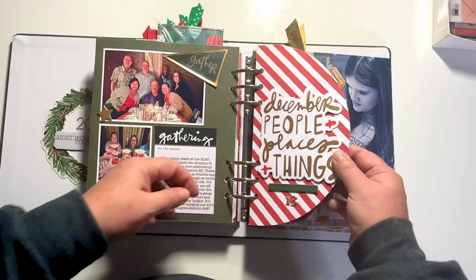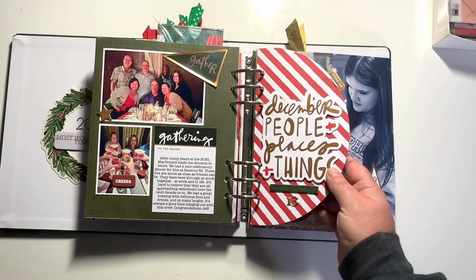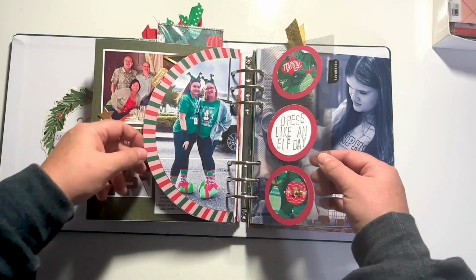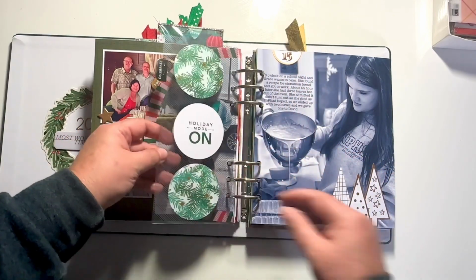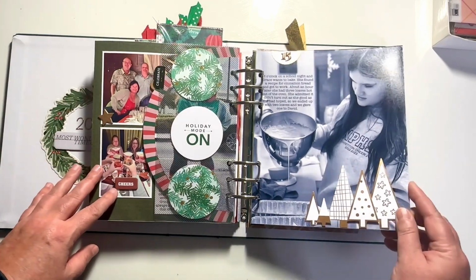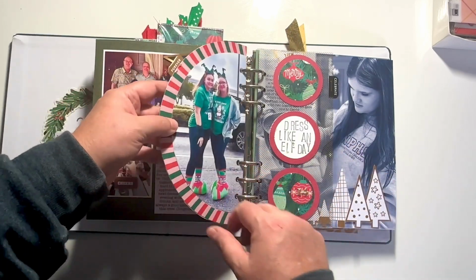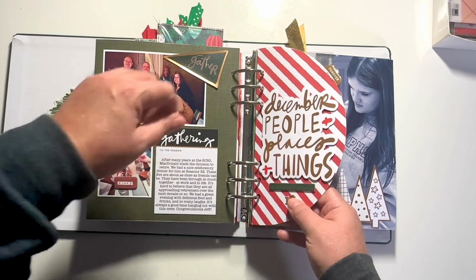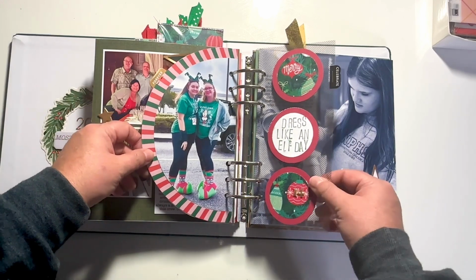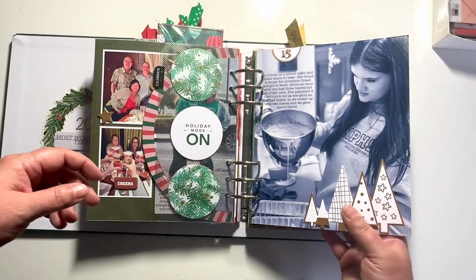I'm just using some of the die cut pages that were included in the release for this year. I liked including some different size pages. It just adds a little bit of interest. And on these different size pages, the smaller pages and the pull tabs and everything, I use these little tab stickers, and it's a really great way to use them up and get rid of some stash.